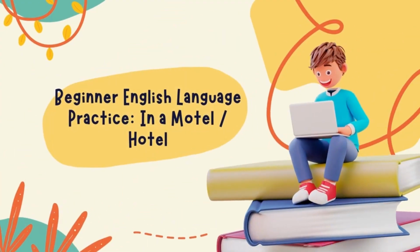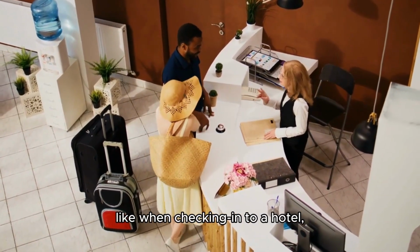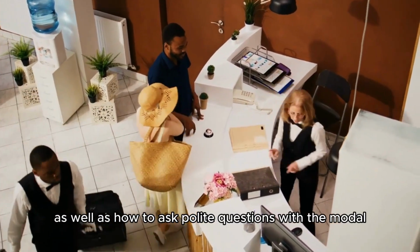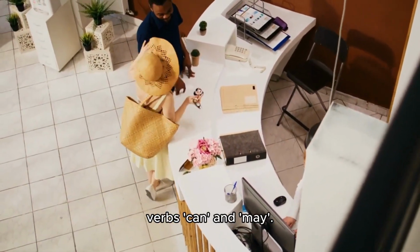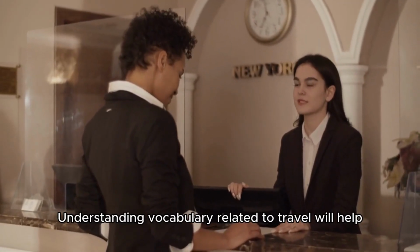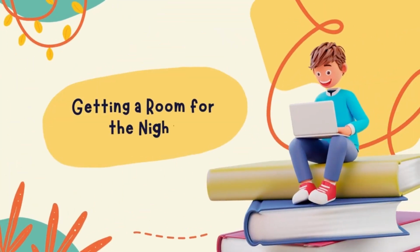Beginner English language practice in a motel or hotel. Make sure to understand the use of the verb "like" when checking into a hotel, as well as how to ask polite questions with the modal verbs "can" and "may." Understanding vocabulary related to travel will help you communicate when you are in a motel or a hotel. Getting a room for the night.